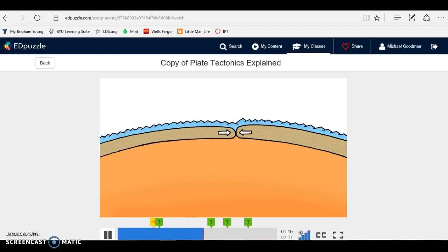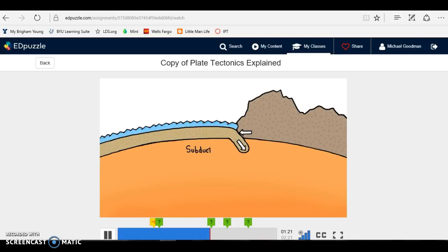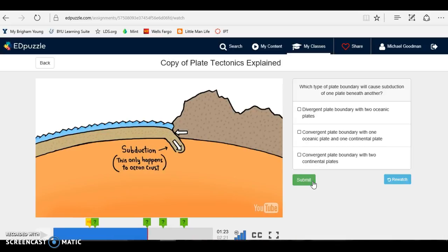When an ocean plate collides with another ocean plate, or a plate bearing the thick crust of continental land masses, the thinner of the two plates bends and slides under the other.